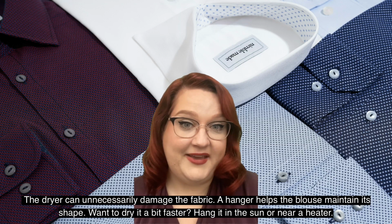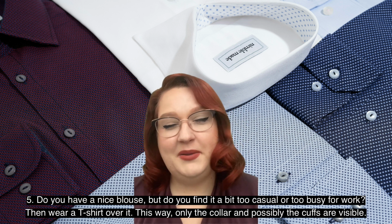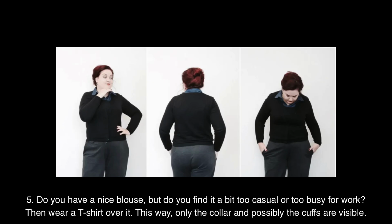Want to dry it a bit faster? Hang it in the sun or near a heater. Number 5. Do you have a nice blouse, but do you find it a bit too casual for work? Then wear a t-shirt over it. This way, only the collar and possibly the cuffs are visible.